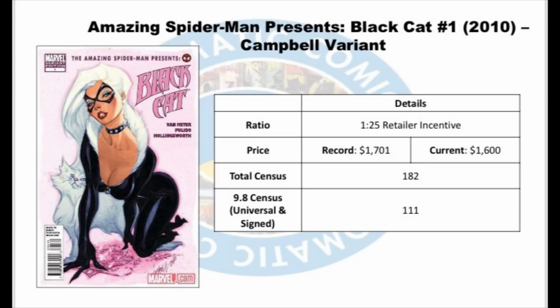All right, now number 8, we've got J. Scott Campbell again. He makes an appearance on this list quite a few times. This is Amazing Spider-Man Presents Black Cat number 1. This is from 2010 as well. And you can see, again, J. Scott Campbell drawing the attractive women on the covers. This is just really what he is mostly known for. This was a 1 in 25 retailer incentive. The record price for this one, $1,701, with the current price at approximately $1,600.